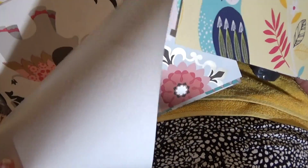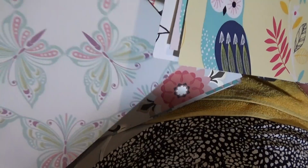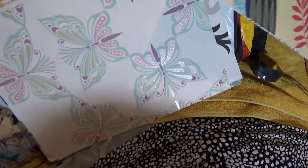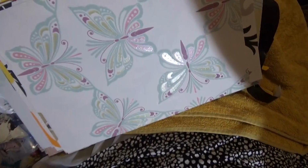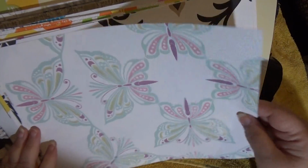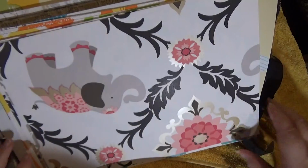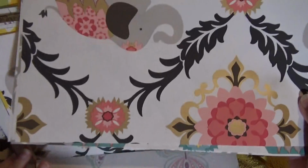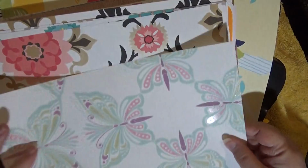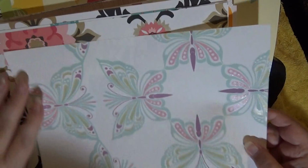That's really nice. Is that paper or wallpaper? Must be wallpaper too. Beautiful butterflies, aren't they? Here, look at this. Isn't this beautiful? And then there's an elephant. I am a fan of elephants. These are gorgeous. I'll move them around that way so I can just... Look at that. Just love that.